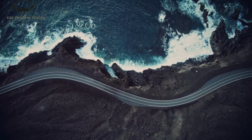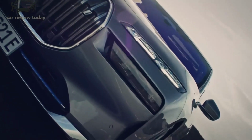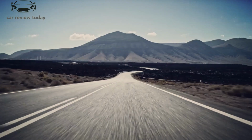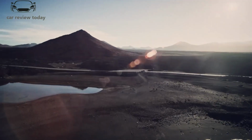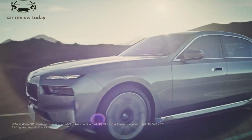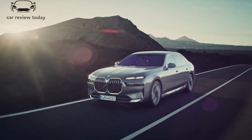BMW is coming out with its 7th generation of the 7 Series, which now includes the first all-electric i7 xDrive 60. This luxury sedan serves as the embodiment of BMW's commitment to creating a car that combines upscale comfort and consumer satisfaction with eco-friendliness and sustainability.